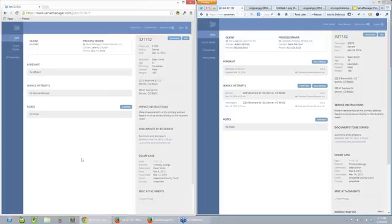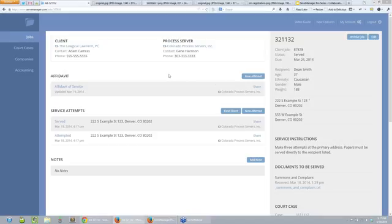Okay, so we've got both these jobs open. The client law firm is on the left-hand side, and my process serving company is on the right-hand side. So you'll notice they look very similar, except on the left-hand side, they don't see any service attempts or the affidavit. They don't see any of that yet, and that's because I haven't shared it with them yet, and we'll take a look at that in a minute. I know it's kind of small, and I'll zoom in when I'm typing, but you'll get the point as we're working through this. So let's zoom back in here on the process serving company.